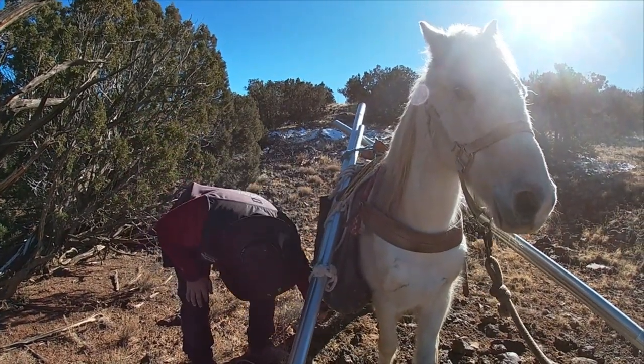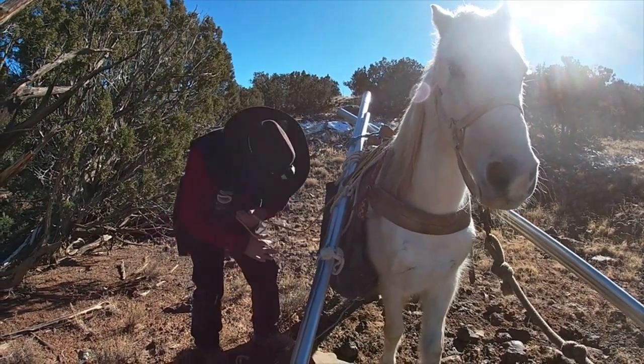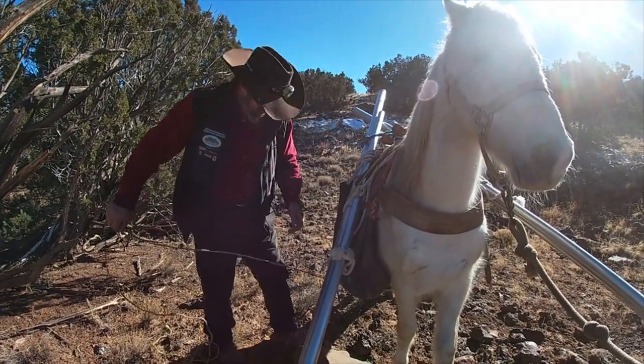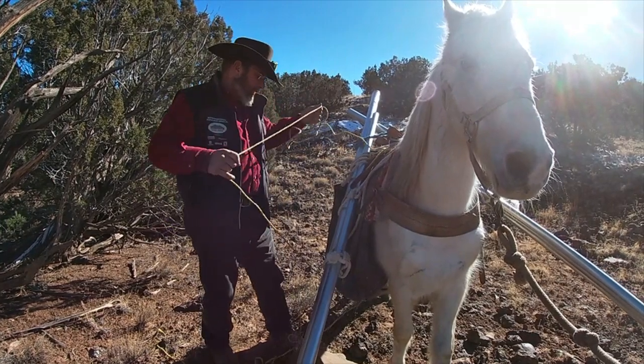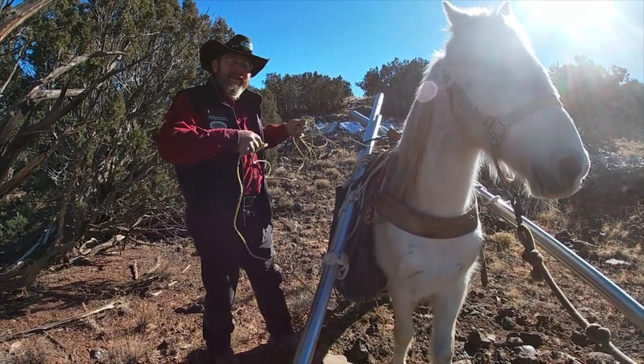This belly rope is 40 feet long. The last time this was used was to carry elk out of the mountains.